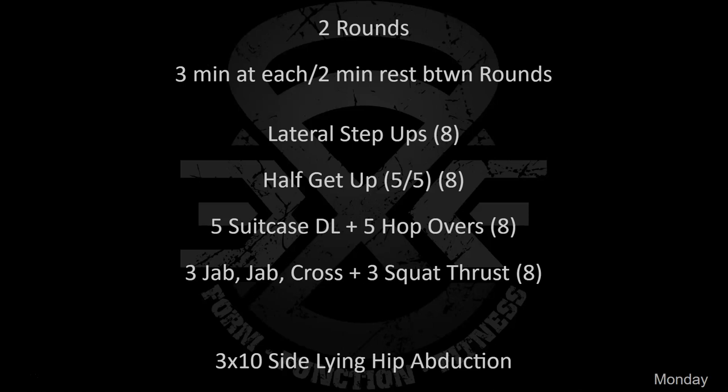All right, so Monday, CBC workout. This is a confidence workout. This is our 2 rounds, 3 minutes at each movement with no rest between the movements, 2 minutes of rest between the rounds. That means 24 full minutes of work there, 12-minute halves to make it through this. It is all about finding a consistent, steady pace. Our burn factors are at 8 there.